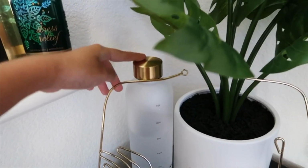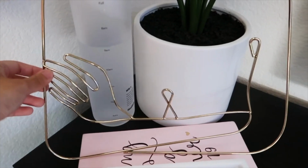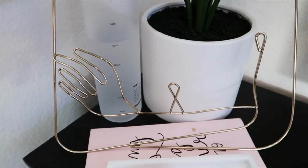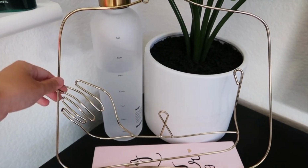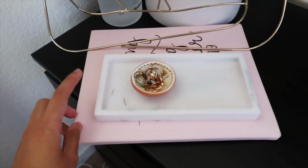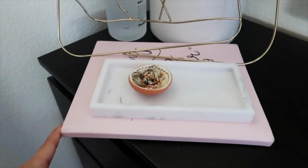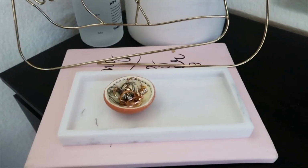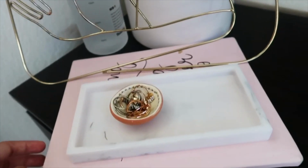And right next to it I have my Healthish Co water bottle, and then this thing is actually a jewelry holder. I used to have it on my wall, but I took it down. I really like how it looks over here, so I just decided to put it here as decor. And down over here I have this marble tray I got from Amazon, and then this pink book is my old planner from 2019, and I kind of like how it looks here, so I decided to keep it instead of just throwing it away.